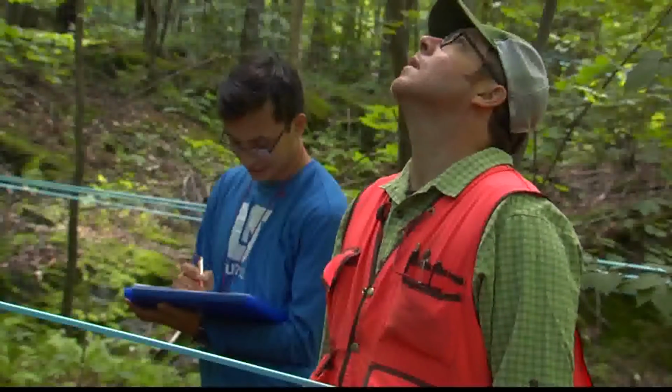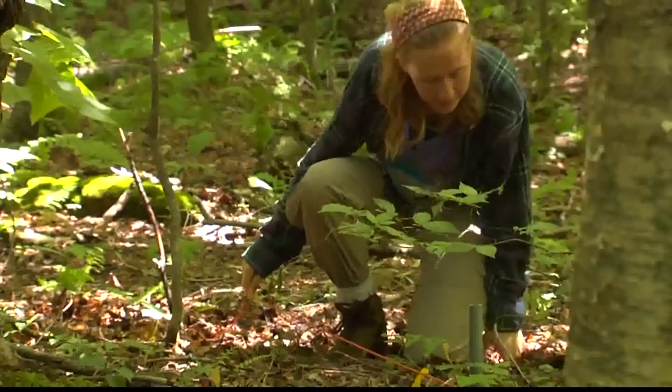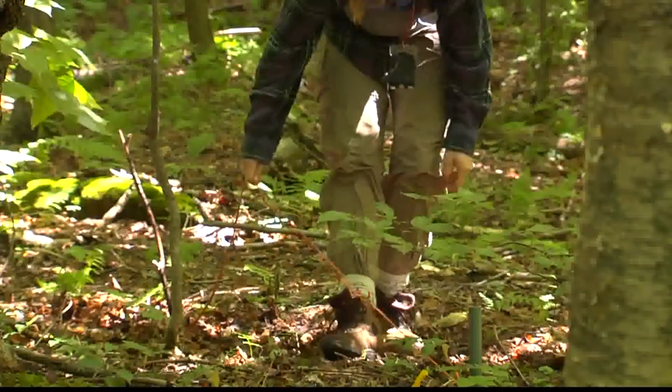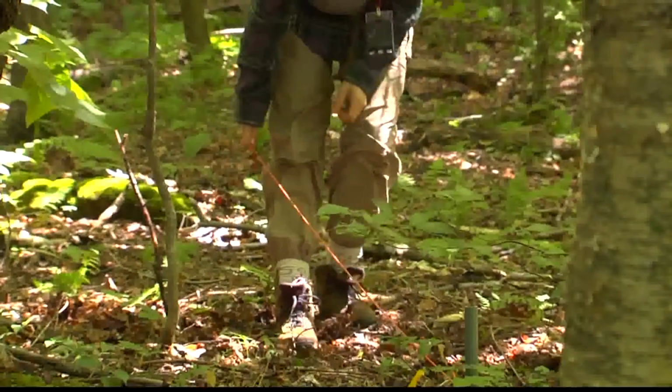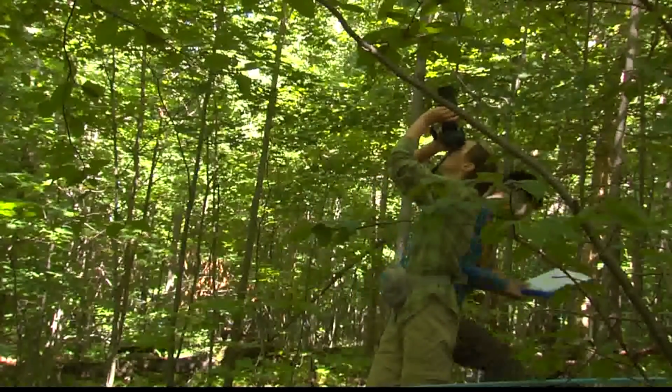Keeping an eye on challenges to the state by tracking the health of its ecosystem, the Vermont Monitoring Cooperative has the information it needs to keep going. In Underhill, I'm Rebecca Gollin with Across the Fence.